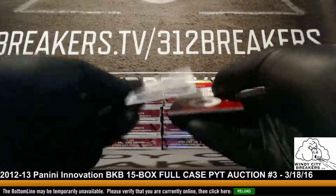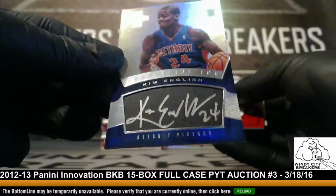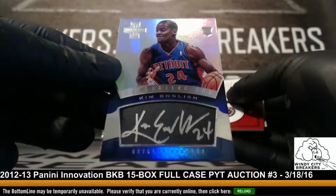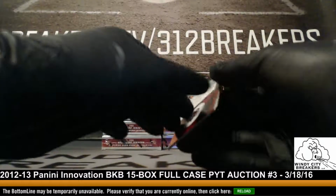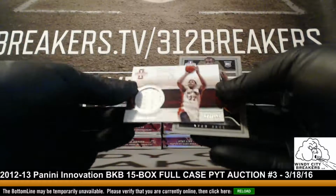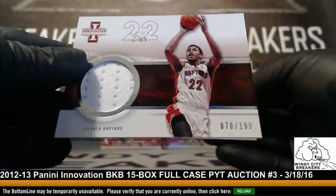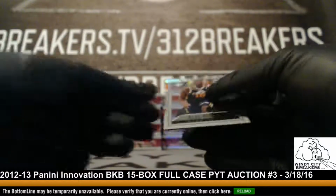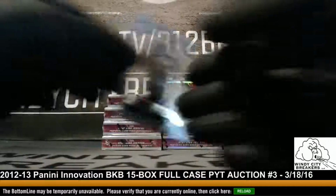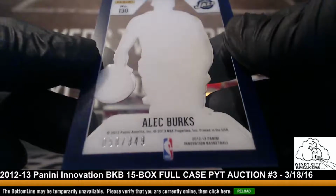And right behind that, we have a Kim English, Pistons. Very nice Pistons. And we have a Rudy Gay jersey, 70/199 Raptors. And we have Alex Burks, Utah Jazz, Glass. And this is numbered 58/349. There we go, Jazz.